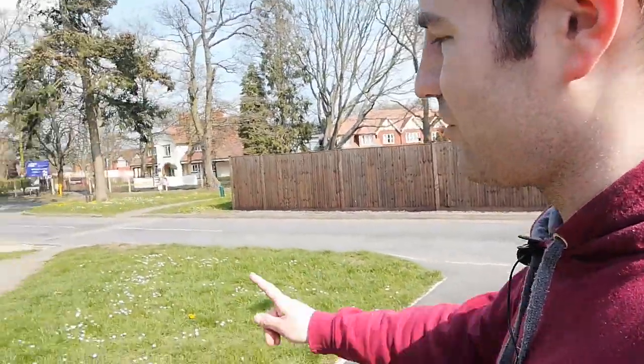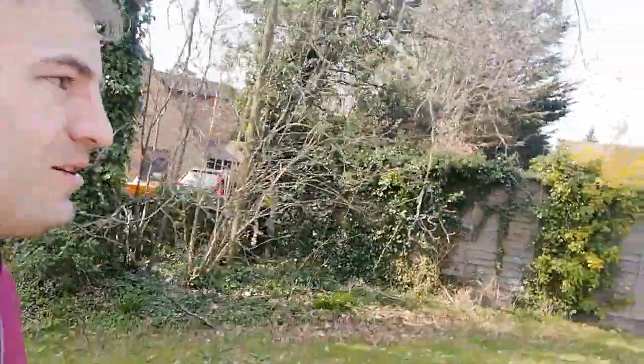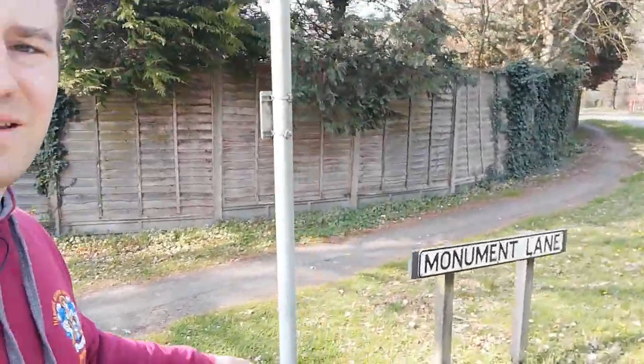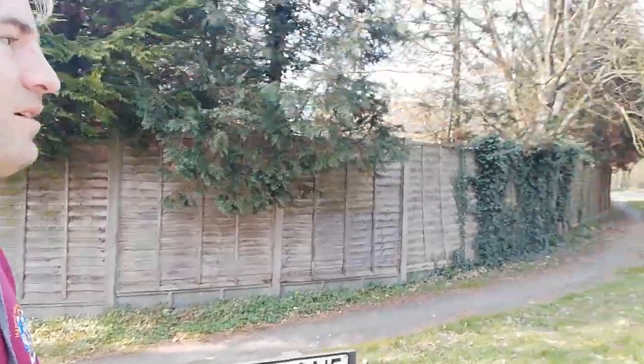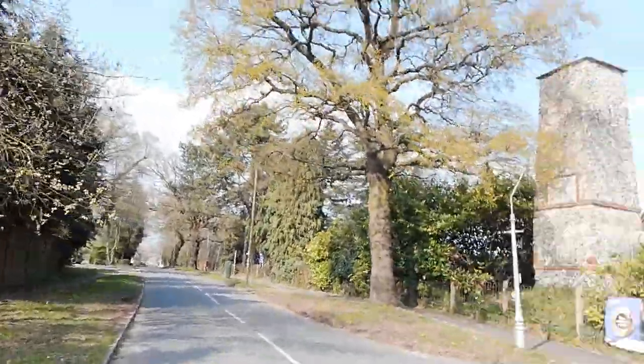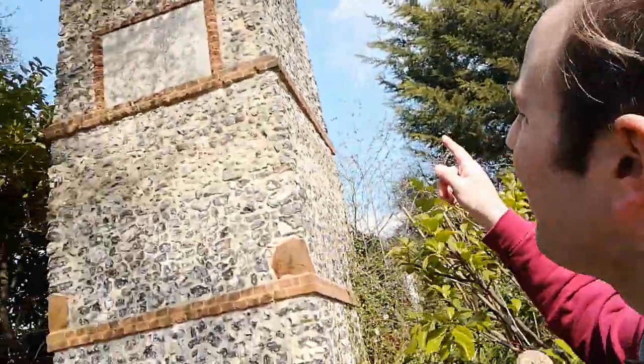We're now coming to the junction with Chesham Lane. So in a moment, I'm going to show you why the road is called Monument Lane. We're very nearly at the end. Now just down here, there's the road sign, Monument Lane. Cross Chesham Lane, that's looking towards Chesham. And here is the monument, which Monument Lane over there takes its name from. That's got quite an interesting story to it. It's not that high, but I'll explain that in a minute.